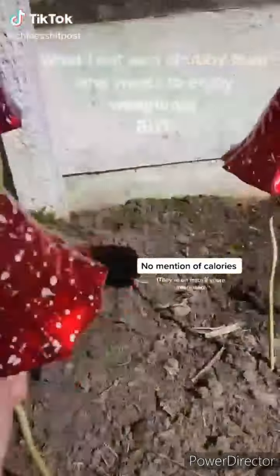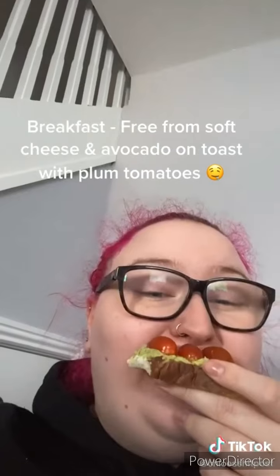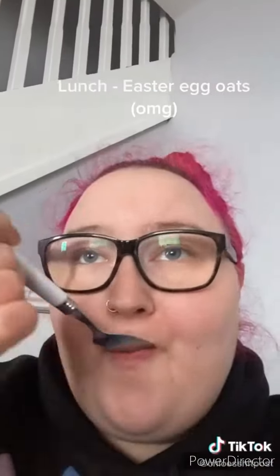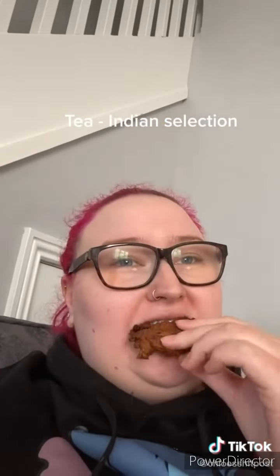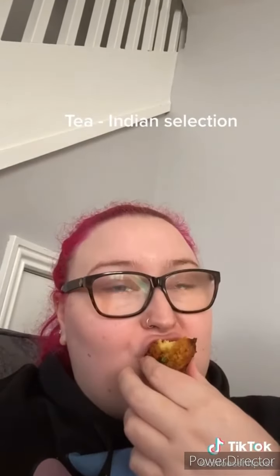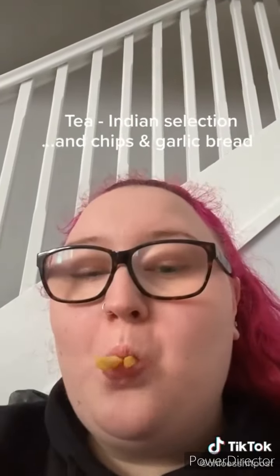What I eat as a chubby bum who wants to enjoy weight loss, but today went downhill. So this morning we'd started on the garden and then I had my favourite breakfast, which is avocado on toast with plum tomatoes. Then for lunch I had some Easter egg oats, which were really, really nice. And then for tea we had some Indian selection, but unfortunately it did not stop there. So we ended up having some garlic bread and chips, which just messed the day up, but I'm human, so what can you do?